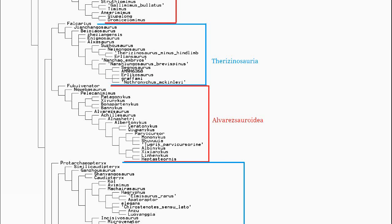Fukuivenator is found to be Alvarezsaur. Fukuivenator is Japanese and has had very terrible luck with being identified. It's basically on the same level as Megaraptora when it comes to unknown positions. Because in the original description, it was found to be equally closely related to Ornithomimosaurs, Maniraptorans, and Ornitholestes. Yeah, basically, we have no clue. So the paper finds that it is within the base of Alvarezsauroidea, but only two steps moves it into basal Therizinosauroid. So it's one of those very flexible genera.